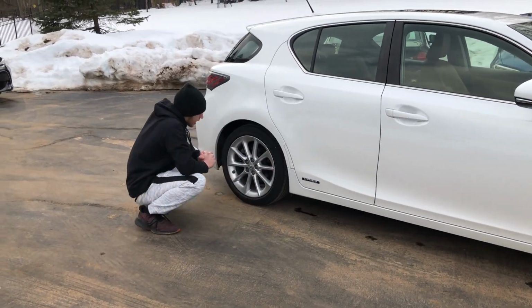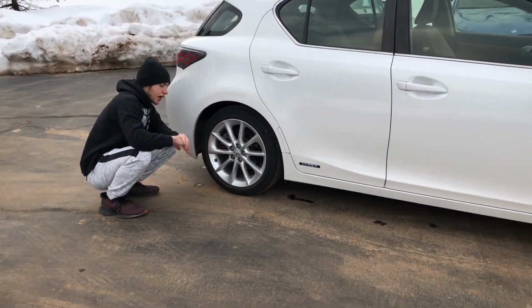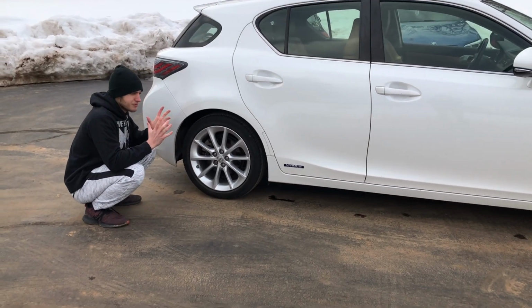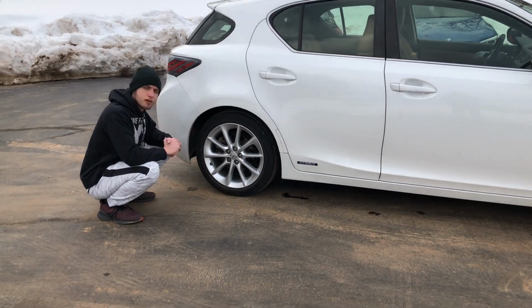And moving a bit backwards, I also really like the design of the rims of this vehicle. It's a nice, simple, cool little design to the rims that really just fits the car nicely. I really like the design of the rims.